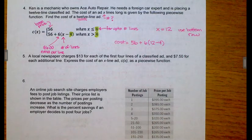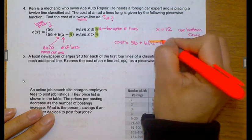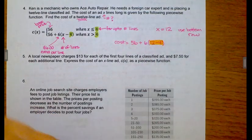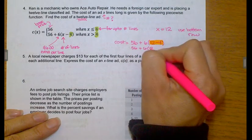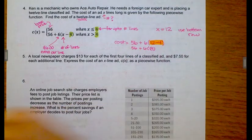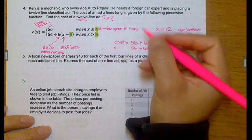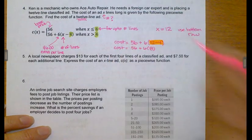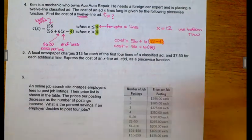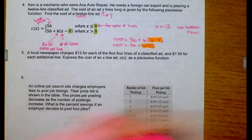So go back and think about your order of operations. Please Excuse My Dear Aunt Sally, PEMDAS. Parentheses always comes first, so I'm going to do parentheses first. So I'm going to do 56 plus 6 times 8. E is for exponents. I don't have any exponents. M is for multiply or divide in order from left to right. Do I have multiplication? I do. That's my next step, so I'm going to multiply.